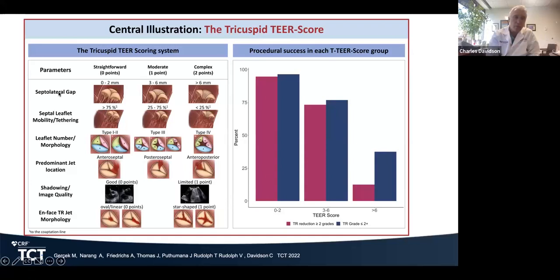What we came up with in the multivariate analysis is that there are 6 factors that can predict this: the septolateral gap, septal leaflet mobility and tethering, the number of leaflets and morphology as described by Becky Hahn in her Sentinel publication on tricuspid morphology, the predominant jet location, whether it be anteroseptal, posteroseptal, or anteroposterior, whether there's shadowing or image quality difficulties with transesophageal echo, and then the actual TR jet morphology, whether it's either oval or star-shaped.